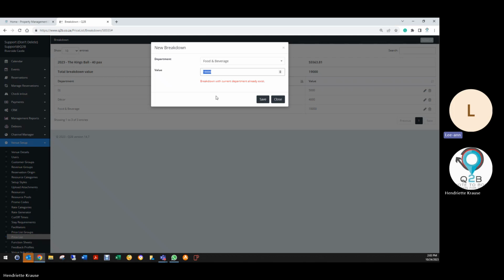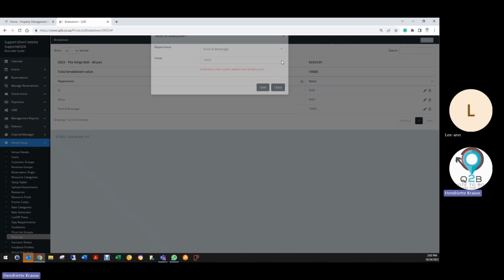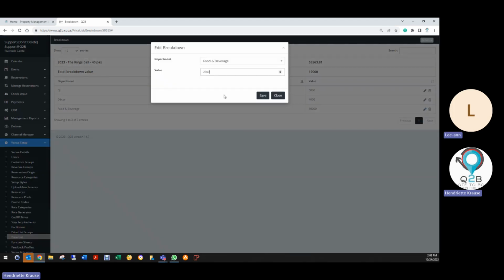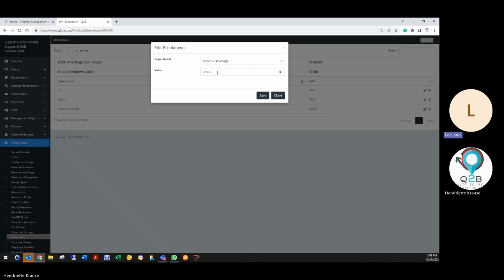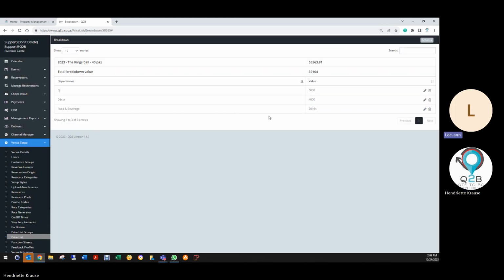Champagne bottles per 6. What does it say now? Oh, that already exists. So food and bev plus 18 plus 10 is 28,000. Okay, and then champagne, so that's also food and bev, which is 2,164 Rand. So 28 plus 2,164, that's 30,164. Okay. And then it's the chambers, which is a honeymoon suite.